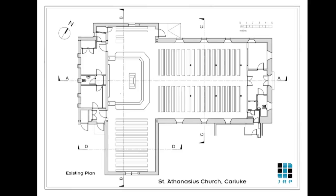This first slide shows the current layout of the church, which was extended and redeveloped in 1983 to accommodate the growth of the Catholic population in the late 1970s and early 1980s. The church, as it's currently laid out, can accommodate approximately 300 people, which includes 80 people in this transept area, which is highlighted with the arrow.